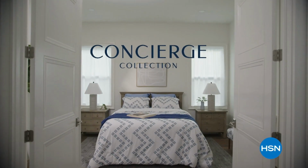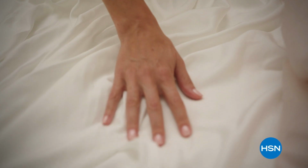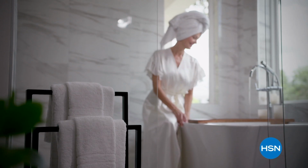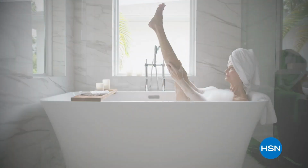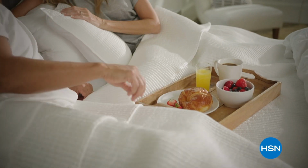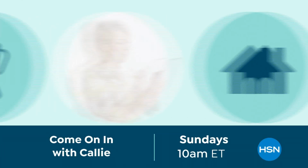Concierge Collection will help transform your bedroom into a relaxing retreat you love. Indulge in ultimate softness and comfort for that perfect night's sleep. And pamper yourself with bath sets that allow you to enjoy a spa-like experience. All designed with beautiful colors and texture. Well crafted and always in style. Concierge Collection, only on HSN.